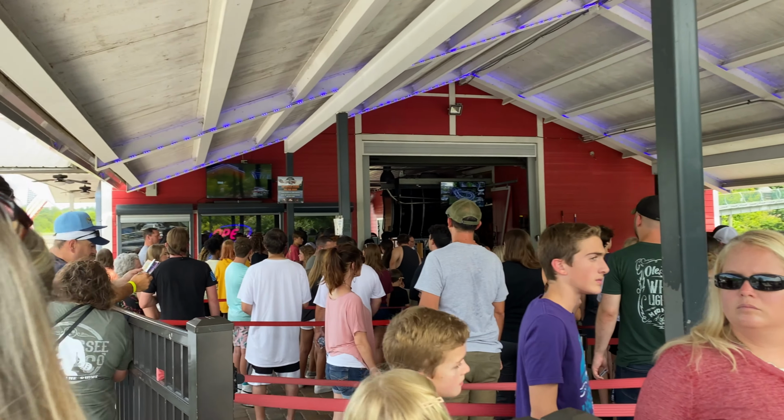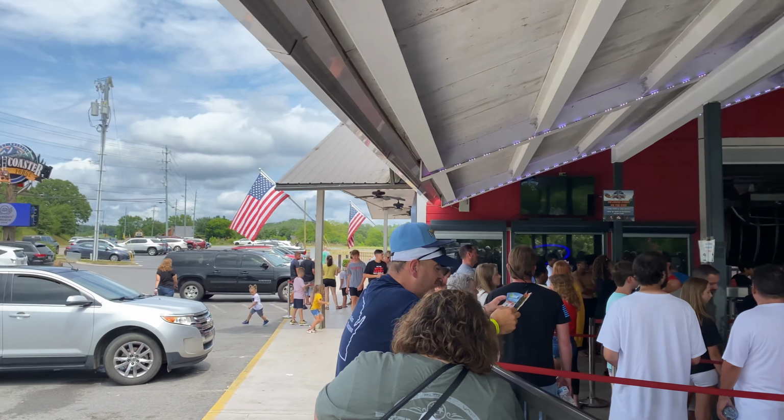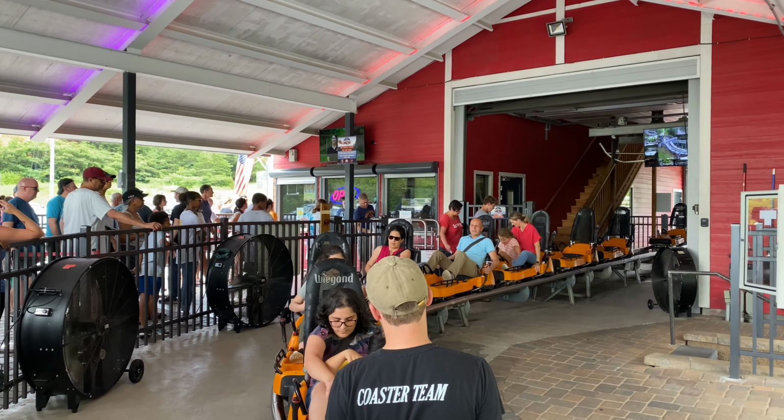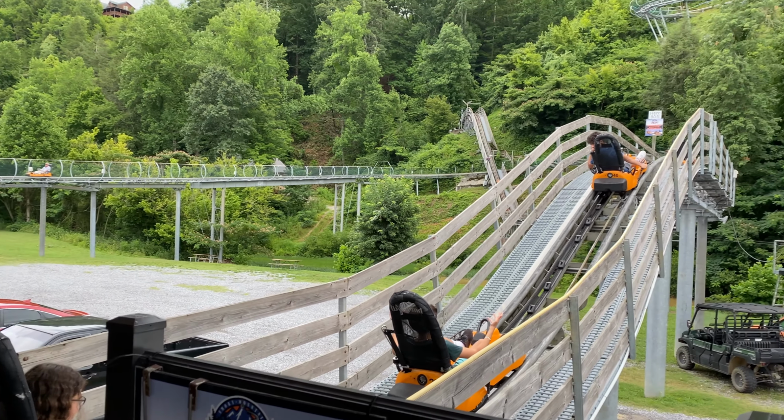Now, during the warm weather months, you can expect to wait 15 to 30 minutes in this line queue. However, this ride is open year-round, so you may not have to wait long when it is raining or snowing. Keep in mind that the coaster will close during a thunderstorm.